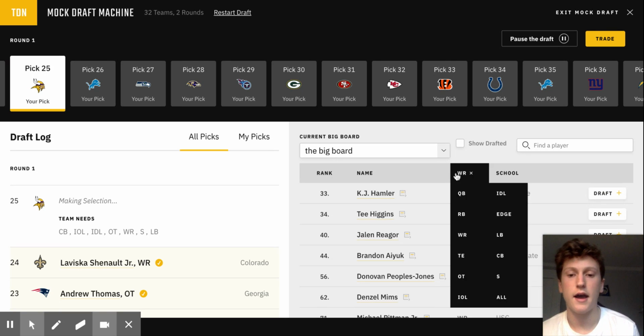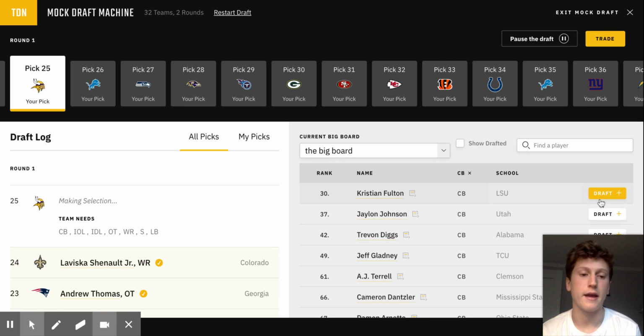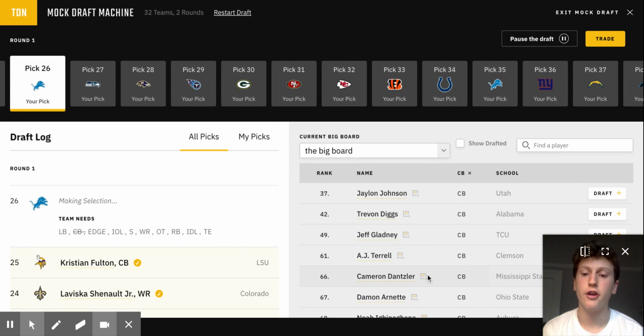At 25, we have the Vikings, and they're going to go cornerback here. Christian Fulton. Fulton, to me, is a solid player. Had a super good year in 2018. 2019 wasn't his best year, and we see that with two LSU defensive backs here. We see that with not only Christian Fulton, but also Grant Delpit, the safety from LSU. Both guys are talented. Both guys can make plays. But I think that Fulton is going to be a solid fit in Minnesota. They're obviously done with Xavier Rhodes, so they're going to have to bring in someone else that can make plays for them on the boundary, and Fulton is that guy.